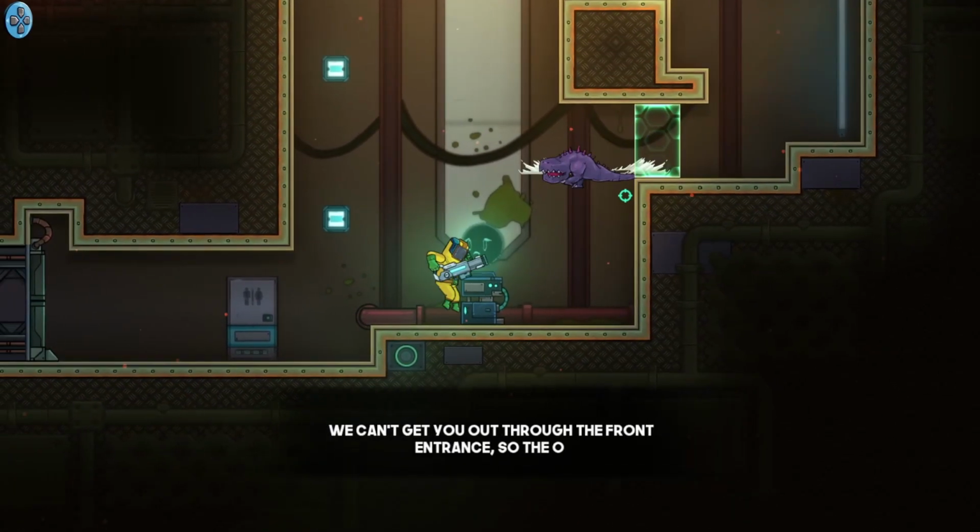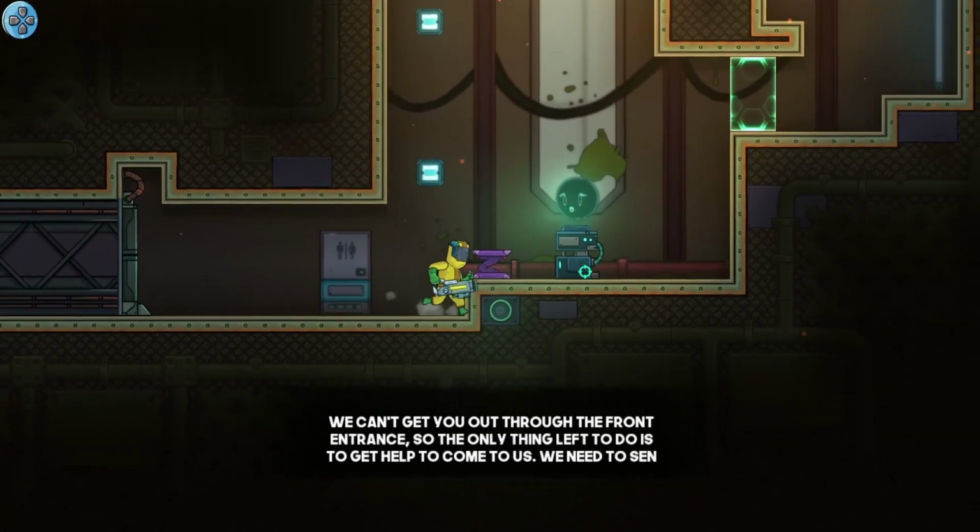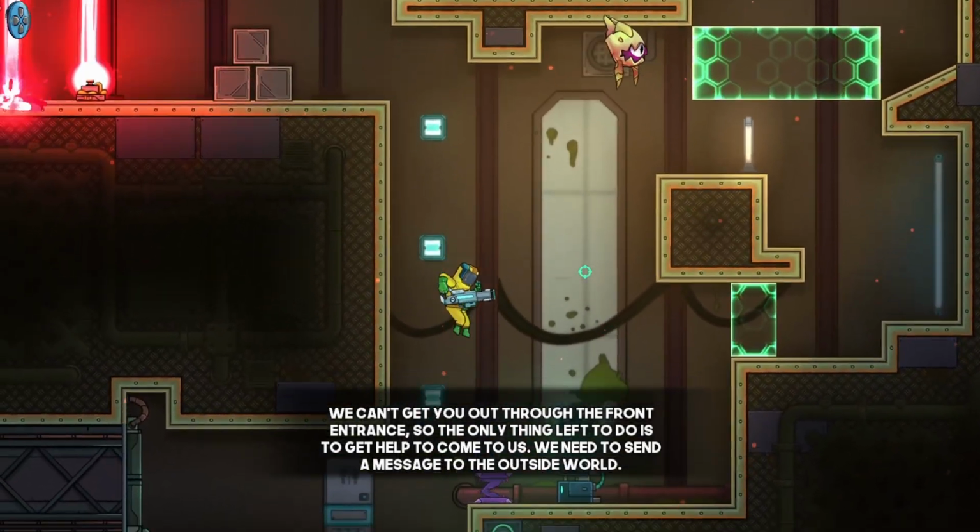Through the front entrance. So the only thing left to do is to get help to come to us. We need to send a message to the outside world.